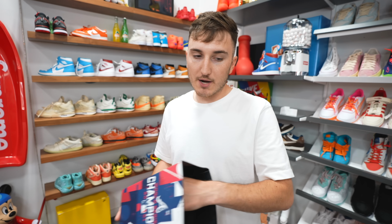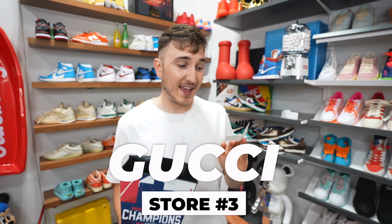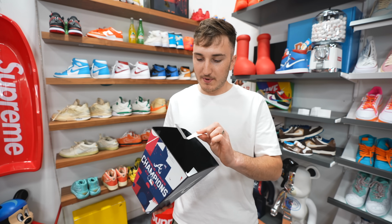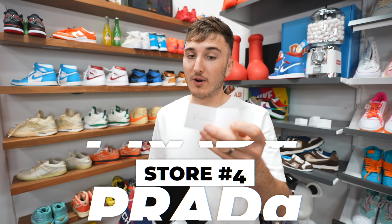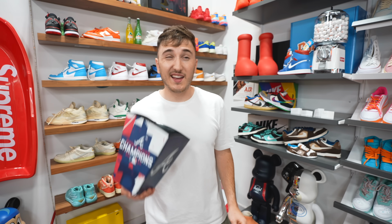Number 3 is going to be Gucci. Ooh, this is one I've not shopped at in a good while. I'm excited about that though, that should be fun. All right, next one up is going to be Prada. That's another good one, so pretty cool. Expensive. Yeah, that's an expensive one. I like a lot of their stuff though, the clothing. Wish I could shop for clothing instead.